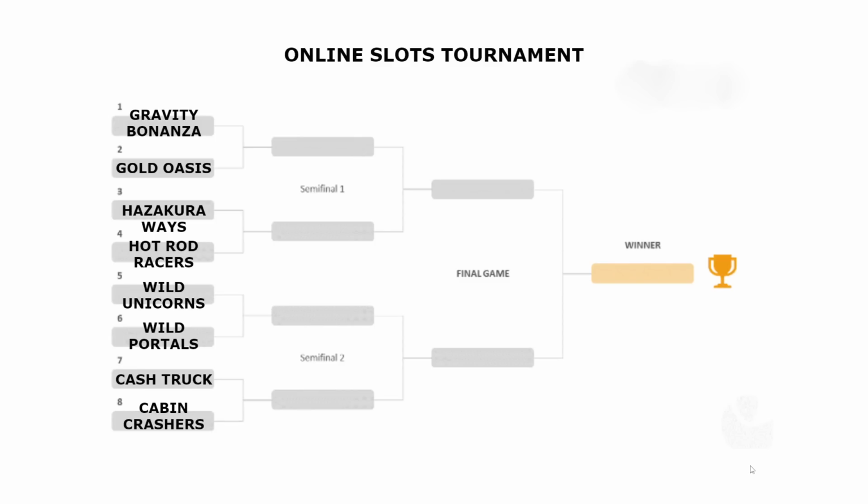How this works is basically I buy the bonus on each of the slots, so I will go and buy a Gravity Bonanza bonus. Whatever it goes for is the total, and then Gold Oasis has to obviously beat that total to get through to the next round.